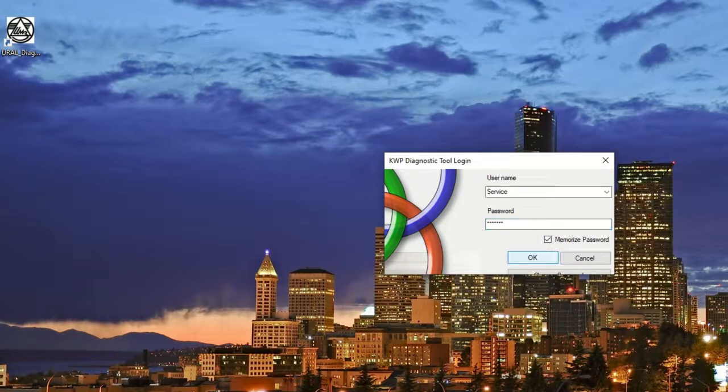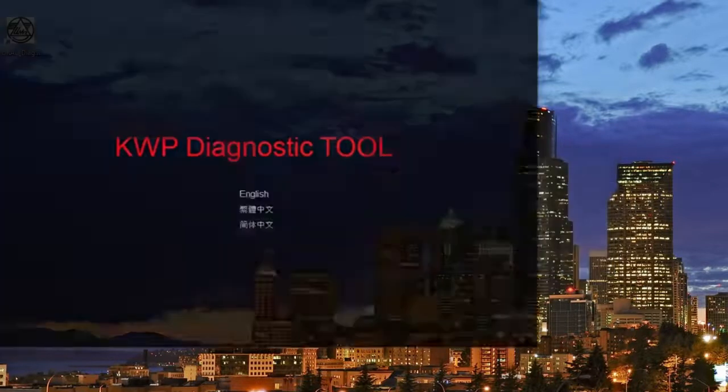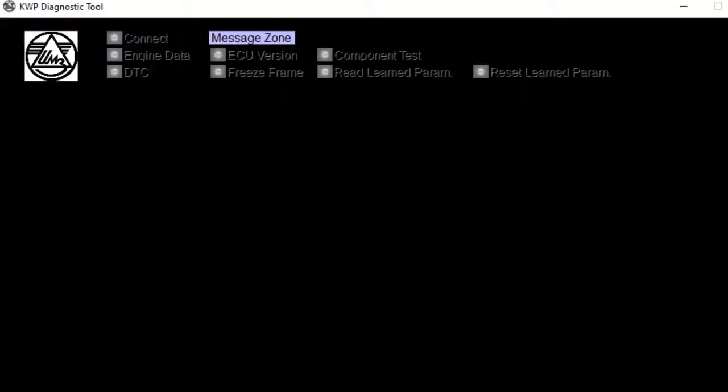I clicked memorize password, okay, and look at that. Click English. All right, we download the diagnostic tool. That wasn't hard at all, actually. I'm running Windows 10 on my laptop, and I have an iPhone, so we'll see how it does with that too. But so far, no problems.